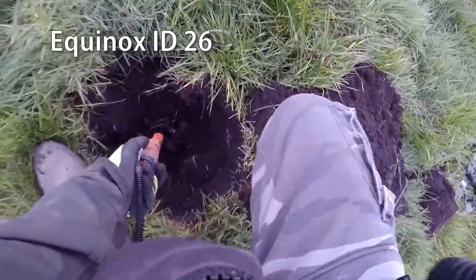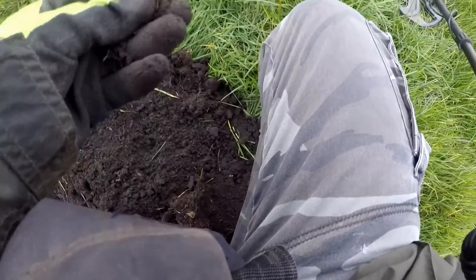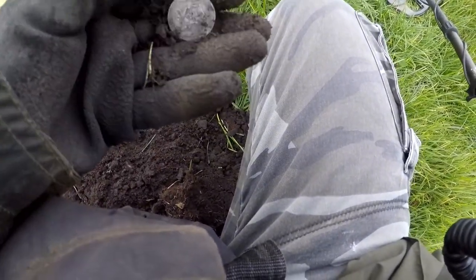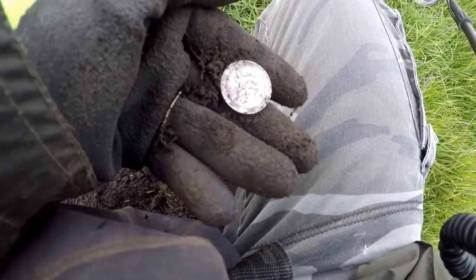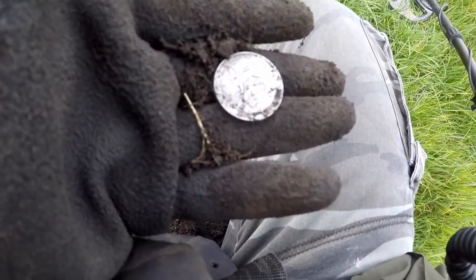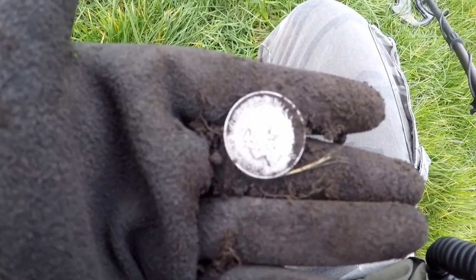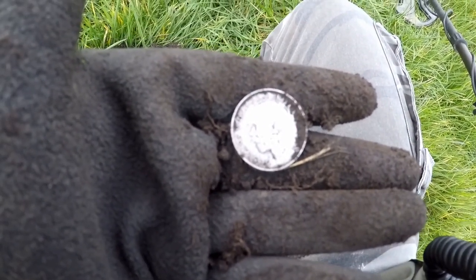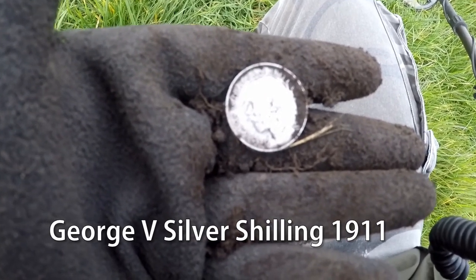I've dug this hole here, which is quite deep. Look at that. I can just see it. It's George the Fifth. Shilling. George the Fifth shilling. Early 19th century, just after his granddad died. So there you go.